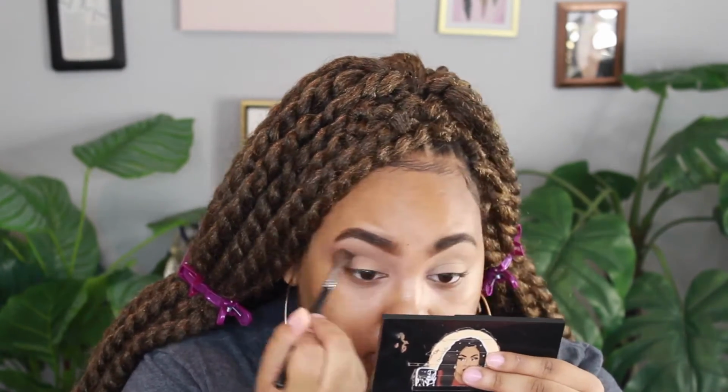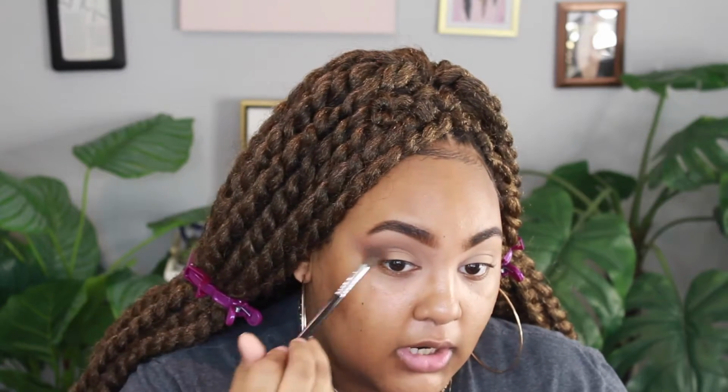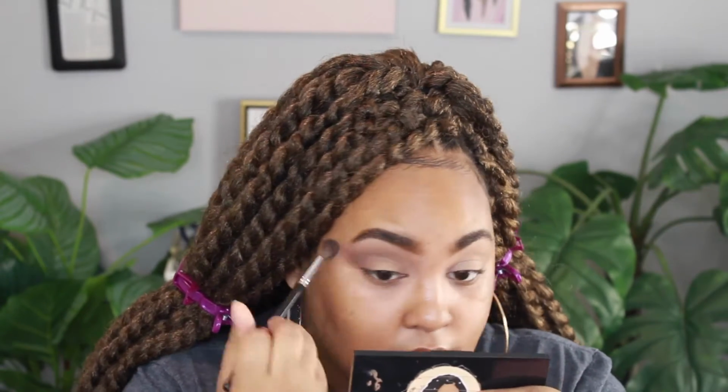Okay, now we're gonna take the second to last shade and put it in the same spot. It's looking good, very neutral, but I still want to be able to see it, you know what I mean? So I'm blending that second to last color in with it, just to give a little bit more pigmentation. Now I'm gonna do the other eye.